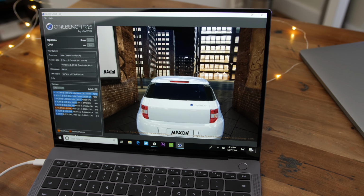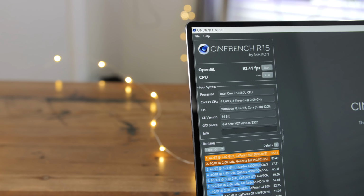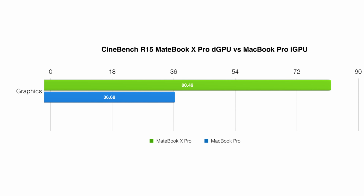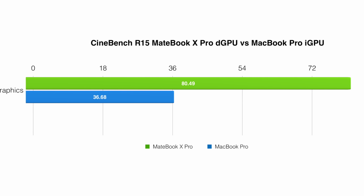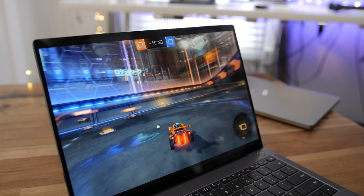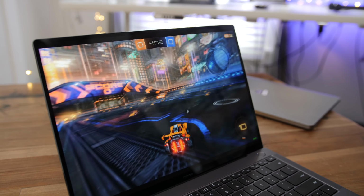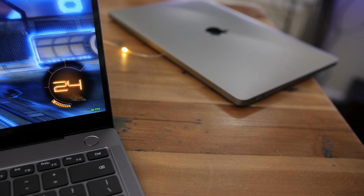The discrete GeForce MX 150 isn't going to blow you away with its performance, but it's adequate enough to play games at a decent frame rate and gives you built-in CUDA acceleration for apps in Adobe's CC Suite. The MacBook Pro, on the other hand, outright lacks a discrete GPU option for the 13-inch model. I fired up Rocket League on the MateBook X Pro with the default settings and was able to enjoy gameplay at a silky smooth 60 frames per second. Trying to do the same thing on the MacBook Pro yielded frame rates closer to 30 frames per second, and even that was erratic and choppy.